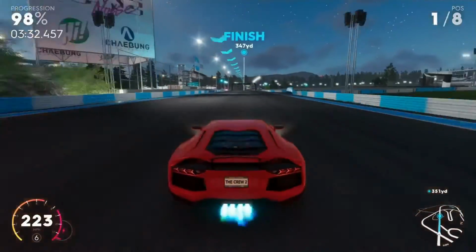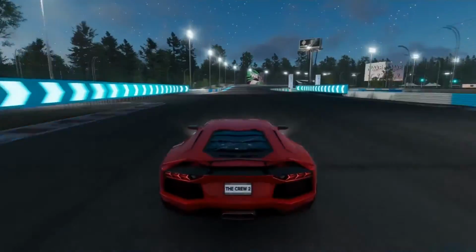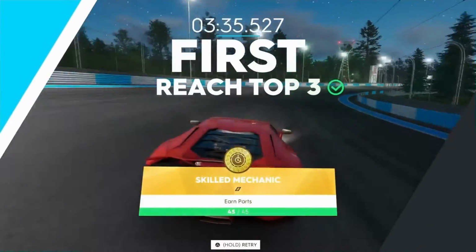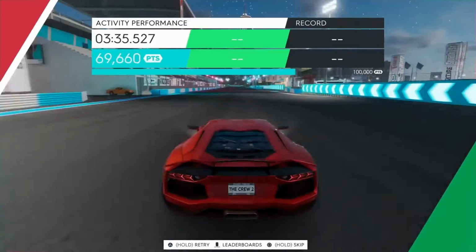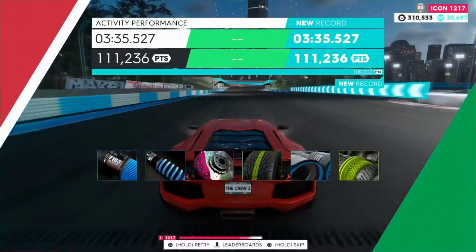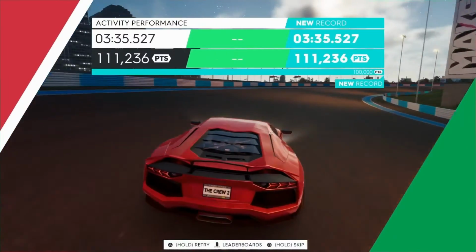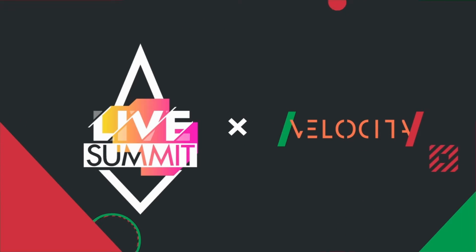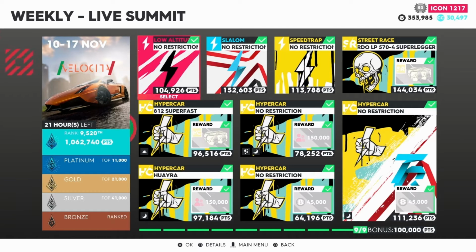Alright, final stretch. Take the Lamborghini into the finish line. Yeah, 3 minutes and 35.527 seconds is going to be well checked to be complete. So let's see the outcome summary performance. Oh yeah, 100,000 points to be well earned. 6 parts by different categories is going to be received to be spare parts to be collected, and Velocità is going to be a proud Italian event complete.